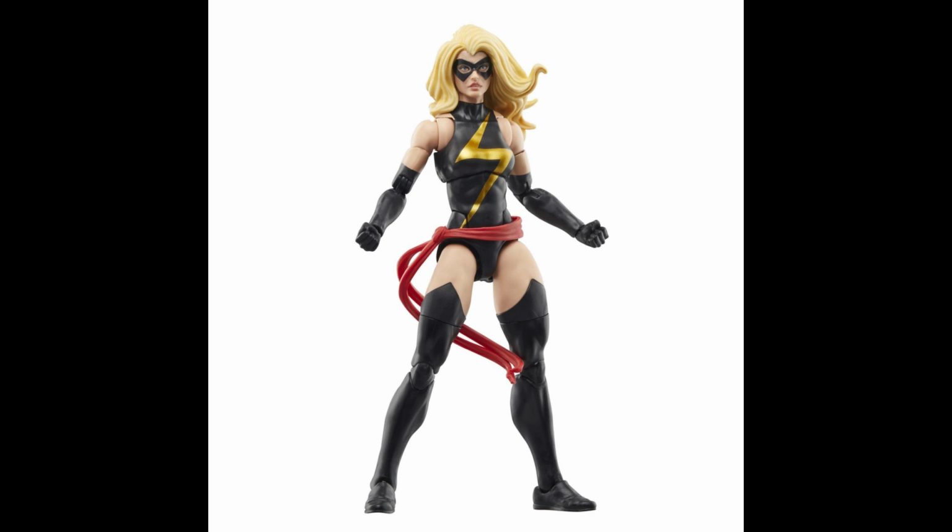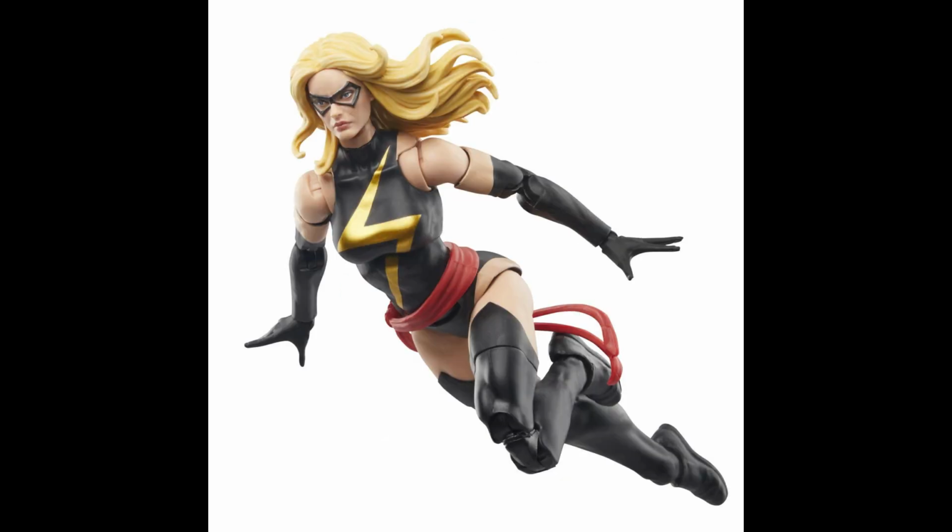And she's got the sash. I'm pretty sure that's a new sash with the way it twirls around like that. It's really good. It's got the metallic gold paint for the emblem on the torso. Two new head portraits, so you've got two different masks too. One has a thicker domino mask and a different hairstyle. The other has a much thinner domino mask. So, oh man, this just looks great.